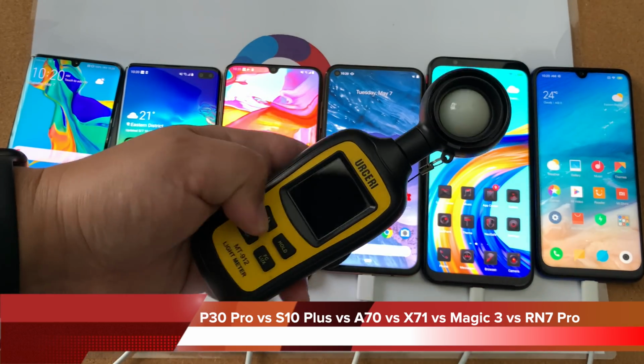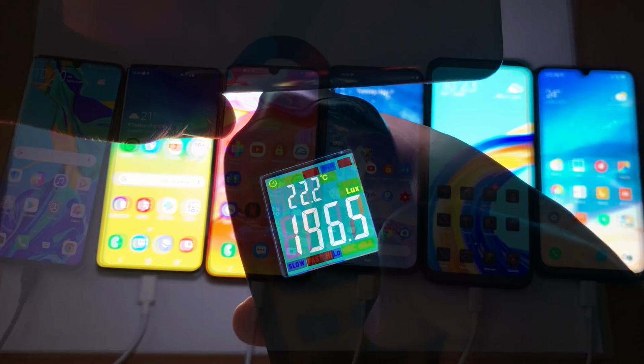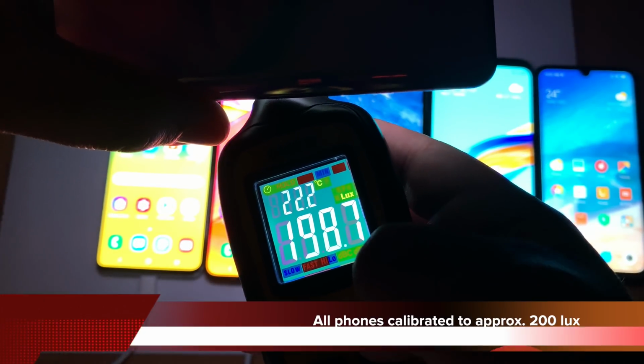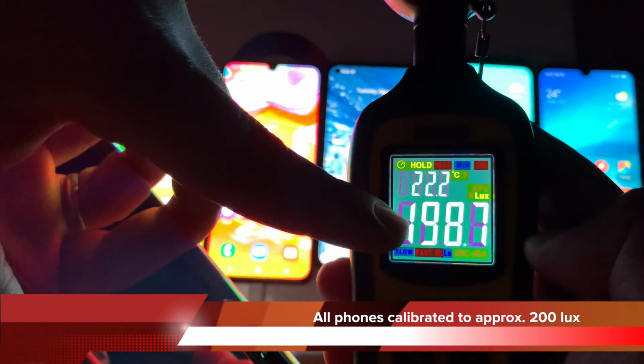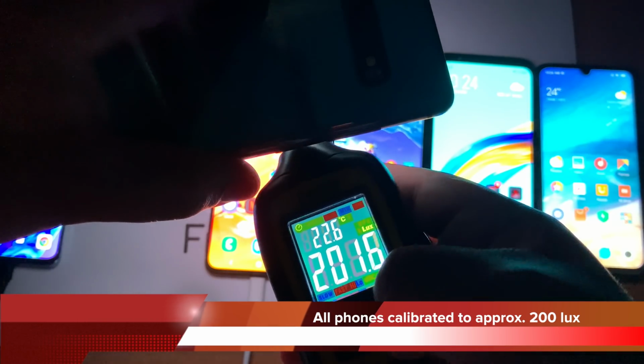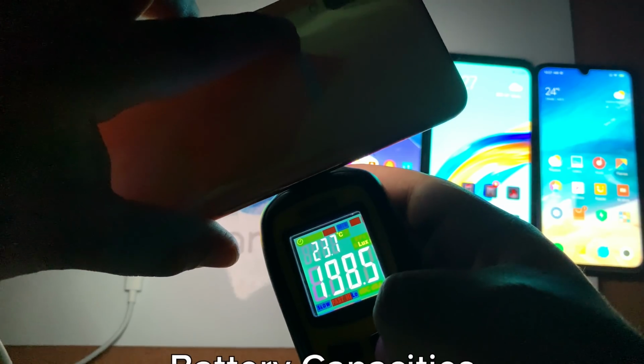All the settings are the same, they're all on the same Wi-Fi, apps are cleared, and I'm going to use my light meter here to measure the phones, calibrate them to approximately 200 lux. So just trying to be as fair as possible with the different display technologies and keep the brightness very similar.